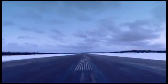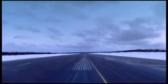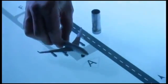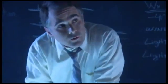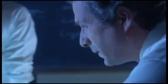Investigators discover that liftoff occurred some 4 seconds later, or more than 1,000 feet further than it should have. 8,000 feet, 167 knots. Extra 1,000 feet to get off the ground. Why did it take them so long?